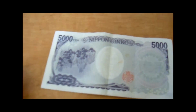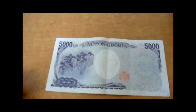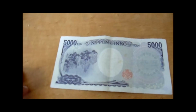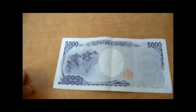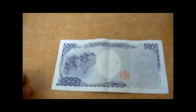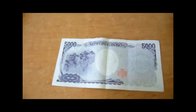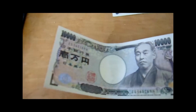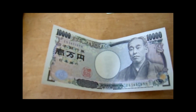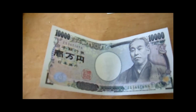These are fairly common, and the good thing about being in Japan is they don't really complain. If you go to a convenience store and spend a few hundred yen and give them 5,000 yen, they don't really mind. I know definitely in England a lot of the time they'd be like, oh, haven't you got anything smaller? But they don't really say anything in Japan, they just give you change happily, which is nice. And then on to the largest note, the 10,000 yen note, which is I think around £75.